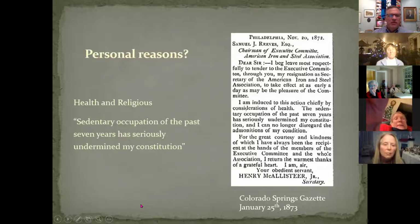So we've talked about some of the reasons for the horticulture on the grounds. We've talked about aesthetics. We've talked a little bit about economy. And also we would have to address, otherwise be remiss, personal reasons that the McAllisters might have for doing what they did on their property.